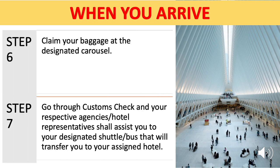Step 6. Claim your baggage at the designated carousel. And Step 7. Go through customs check, and your respective agencies or hotel representatives shall assist you to your designated shuttle or bus that will transfer you to your assigned hotel.